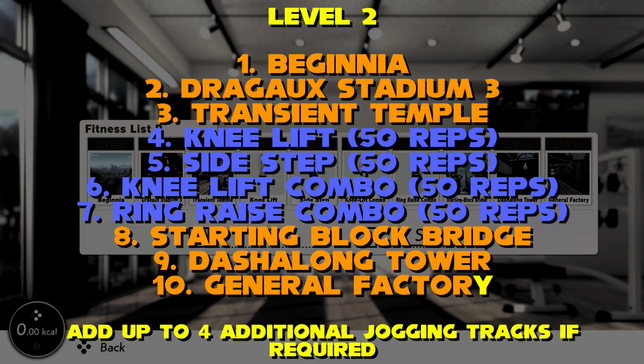I picked Starting Block Bridge, Dash Along Tower and General Factory, which should add a good 1.5 kilometres to 2 kilometres to the day's work. It's very much endurance based, but it's going to work for you.